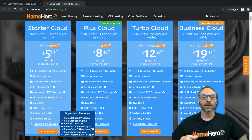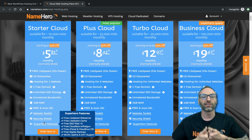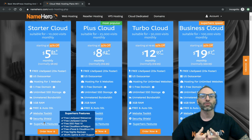Also working with us at NameHero, you have access to Railgun. A Railgun is a piece of software that's installed at NameHero, and it works with Cloudflare. So when it's enabled on your site, it will pull the resources from your site and deliver them to wherever the visitor is closest. So I'm in Kansas City. If I go access NameHero and I'm using the Railgun, when I'm actually pulling the resources for the NameHero site, I'm pulling it from Cloudflare's Kansas City data center. So it makes the site load up to 200% faster than without it.